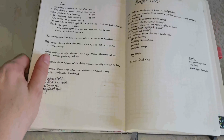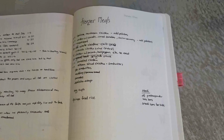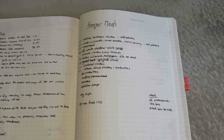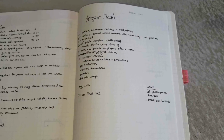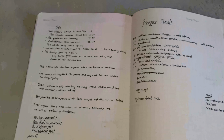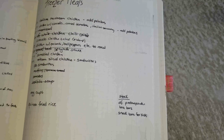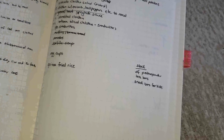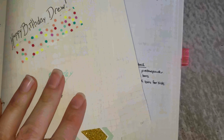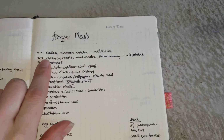Pretty much I use this to keep lists of everything. This is my planner, my organizer, my calendar, my everything list. Anything that I need to write down, I pretty much write down in here. You can see I have sermon notes on that page, and here are my freezer meals. So this was back in, let's see, what month did I start planning? August, I think. Back in August, I started jotting down ideas.